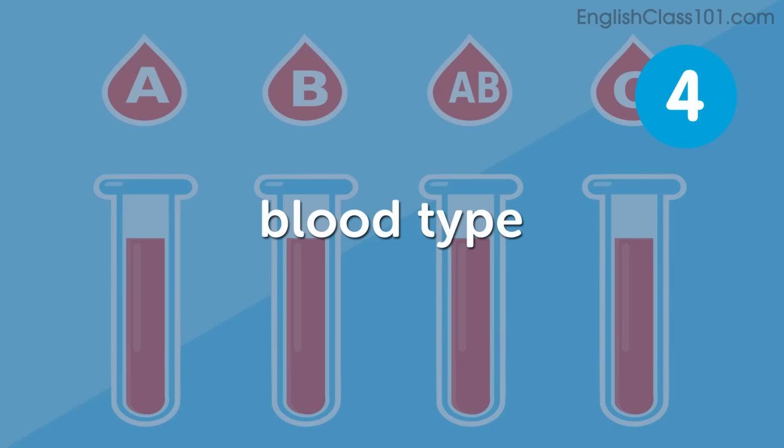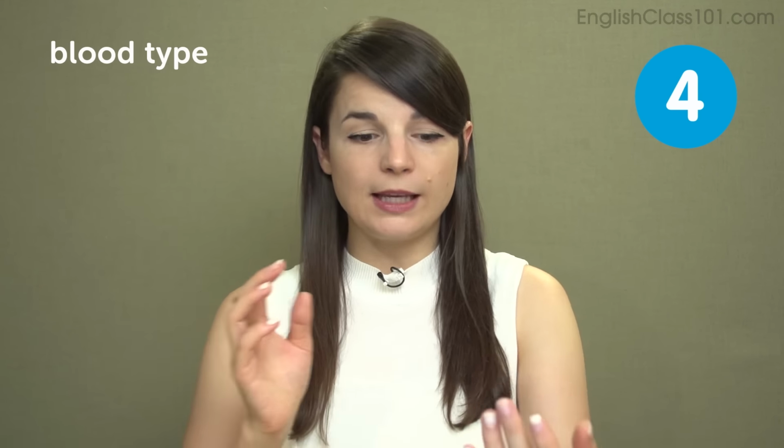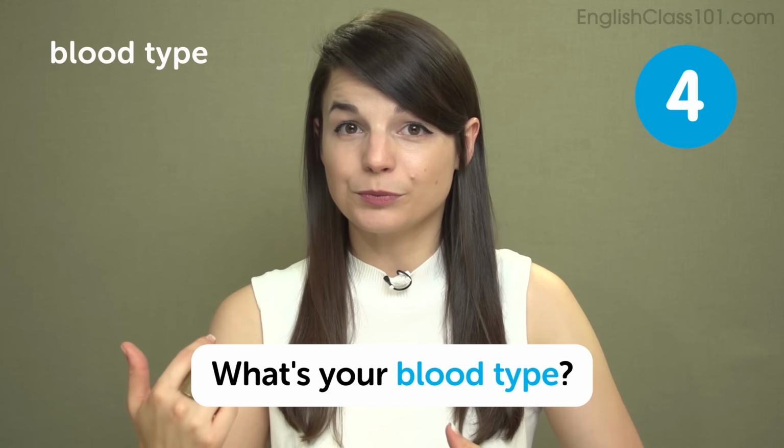Blood type. The next expression is blood type. So there are many different blood types. There's A, B, O, there's positive, negative, and so on. Blood type is your type of blood, the kind of classification your blood has. Each person has a different blood type. Do you know your blood type? In a sentence then, what's your blood type?